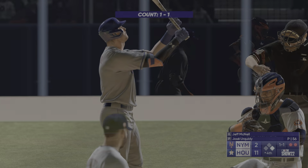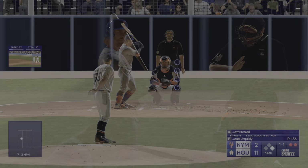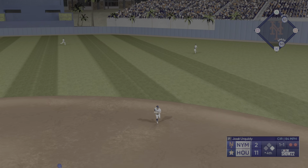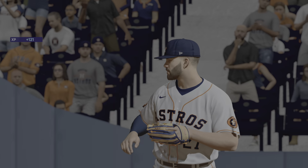Jeff McNeil up now for the Mets. McNeil. Here's a 1-1. On the ground, right side. In time to Gurriel. And that will end the inning.